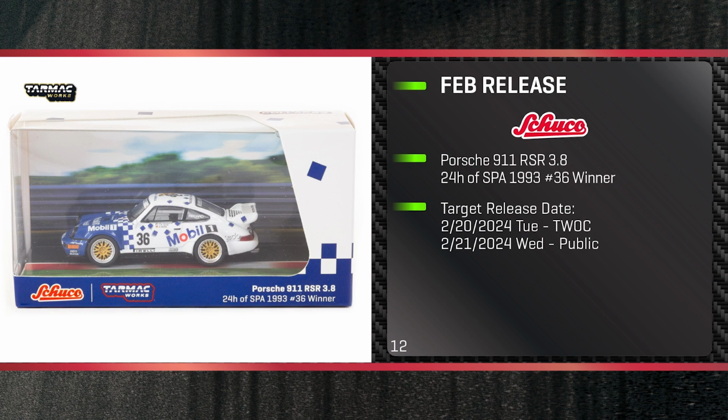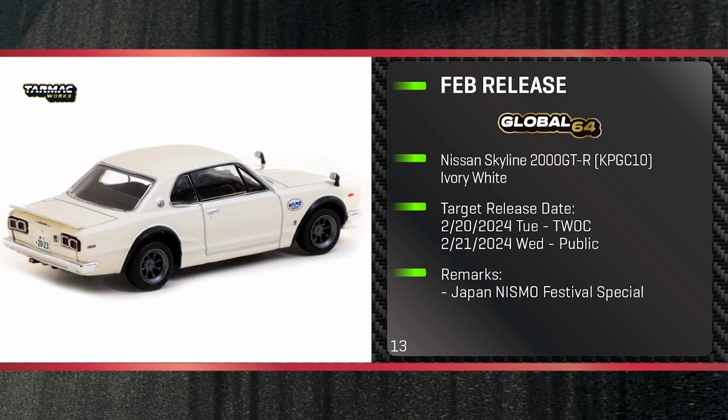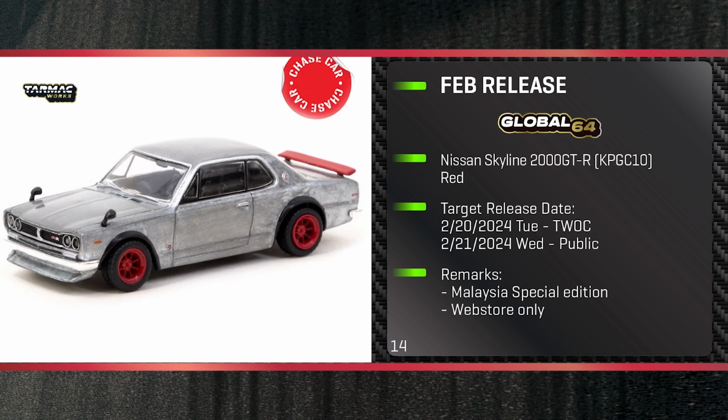After that, we have three special editions. The first one is a Nissan Skyline 2000 GTR KPGC10 in ivory white with a Nismo logo on the sides. This is the Japan Nismo Festival Special Edition. Next up, we have also a KPGC10 but in red, and that's the Malaysia Special Edition.